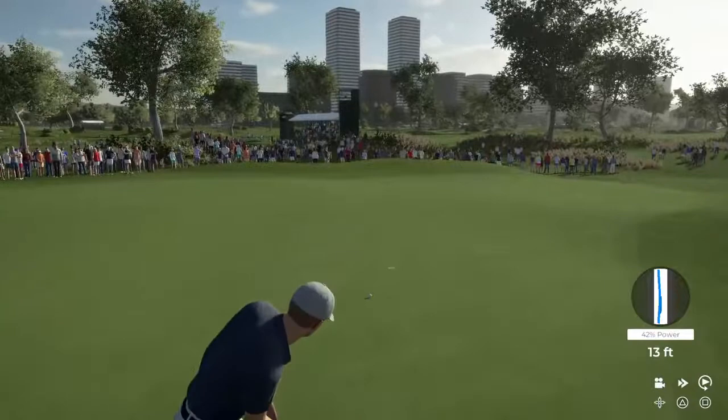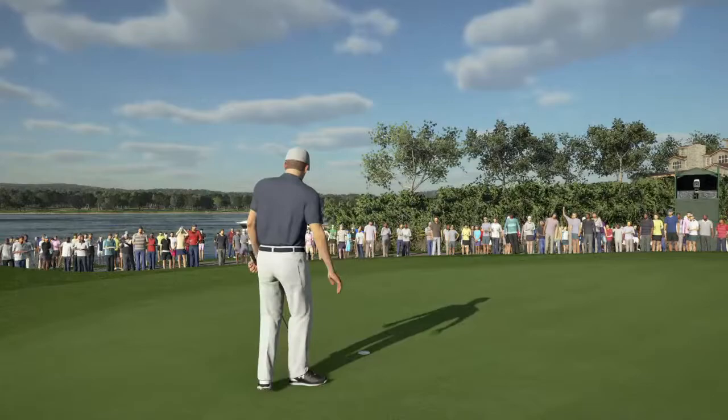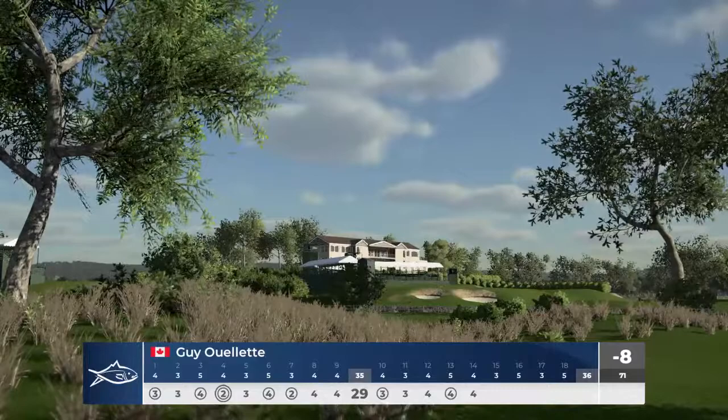Oh, gee, that line was looking good, wasn't it? And this putt coming up for his par. And the putt drops, and we're moving on. Sitting at minus eight for the day.